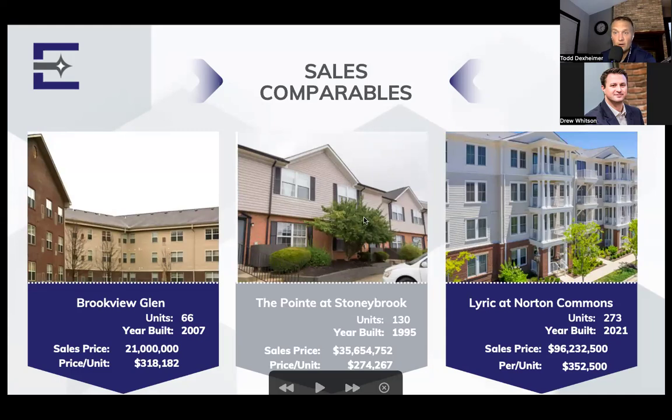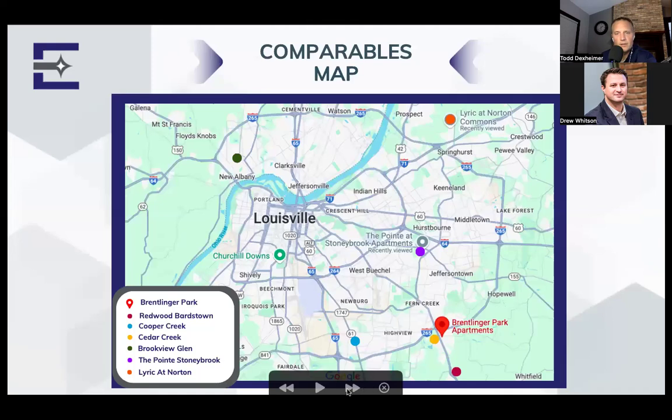The sale comps were very hard because not a lot has been selling. We haven't had a lot of luck buying because not a lot of product is selling, so it's hard to find those. But you can see some of the sale comps and where they've been, and you look at the price per unit: 318, 274, 352. So we feel pretty strongly about what we're buying it at. There was a deal that sold fairly recently, and I don't have the actual comp yet, but I've heard, I can't remember the exact number, I think it was right around 250 a unit, and we're buying for just over two. And these are the comp maps.